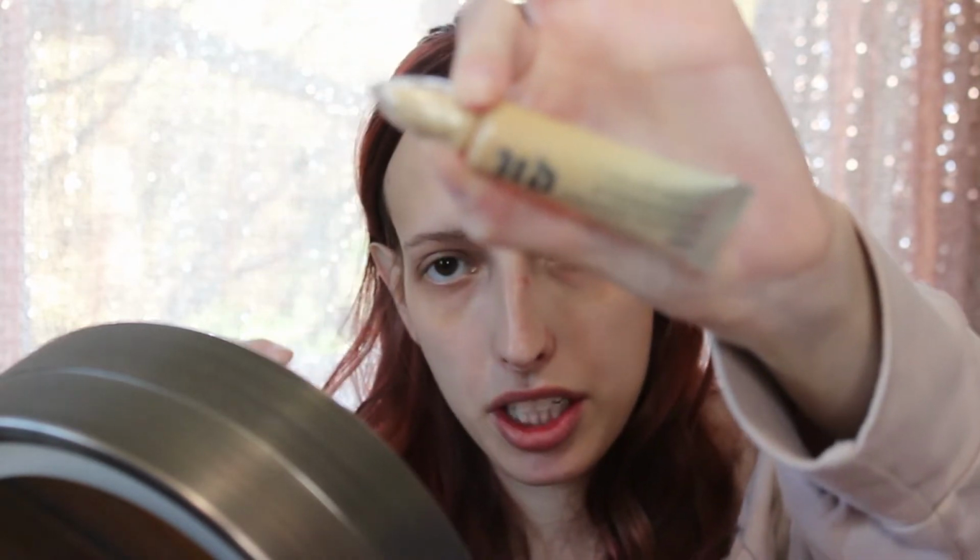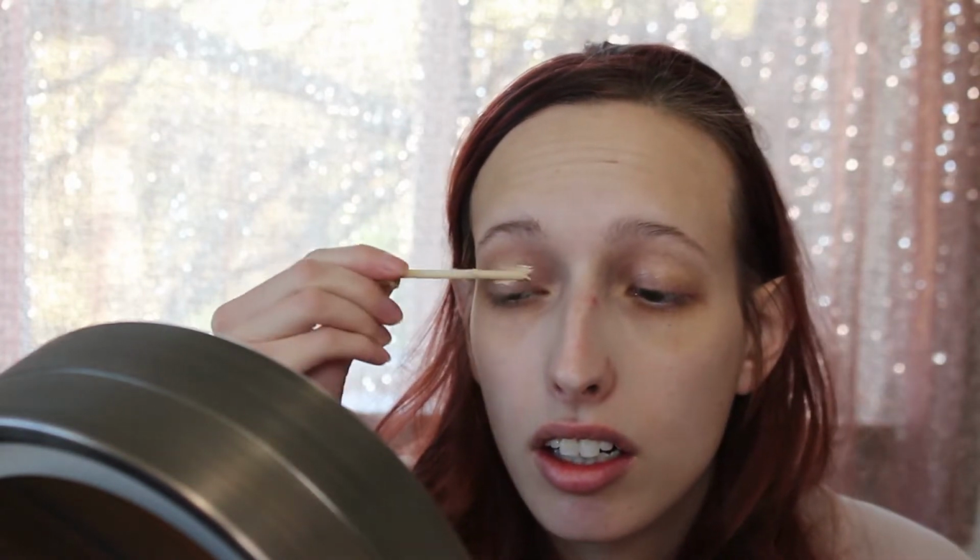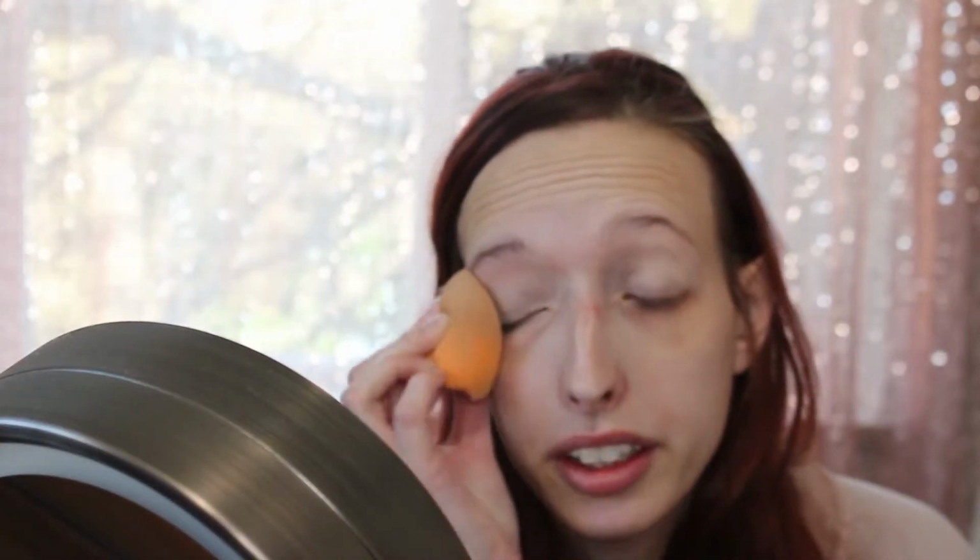For my eyeshadow primer, I'm going to take the Urban Decay Primer Potion in the shade Eden. I'm just going to take that all over my eyelids, and then I'll tap it in with my Beauty Blender here. I am going to do a Disney inspired look, a Minnie Mouse inspired look.